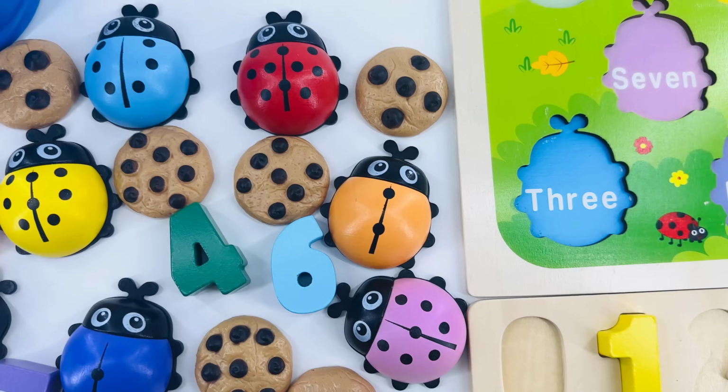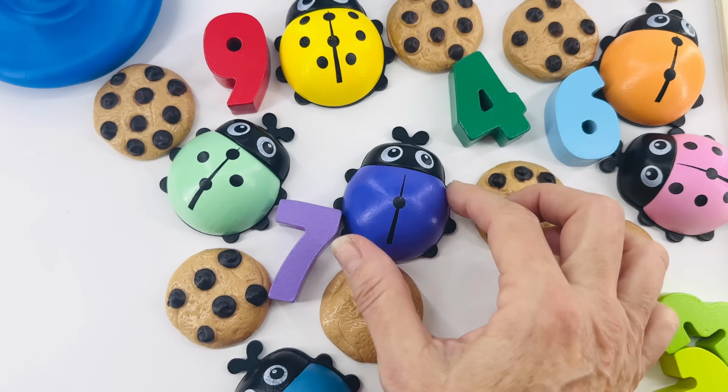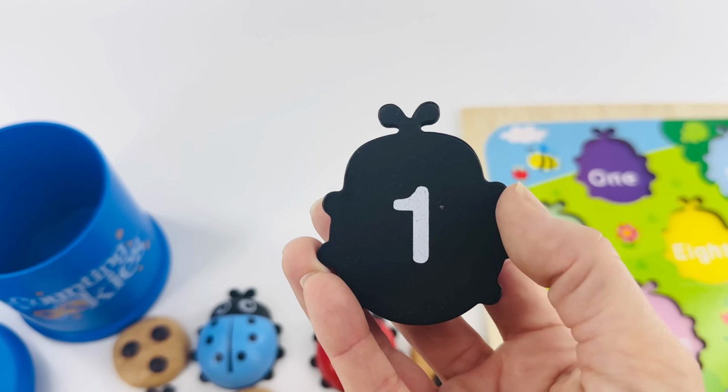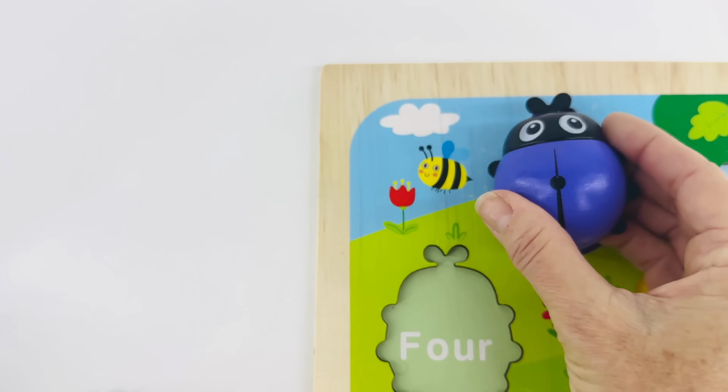Now let's look for the ladybug with only one dot on its back. I see it. It's right here. This ladybug is purple and there's one dot. Turn it over. Yes, that's it. That's the number one. Put it here in its home.